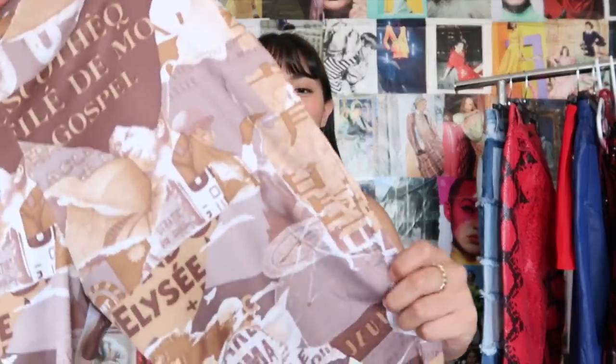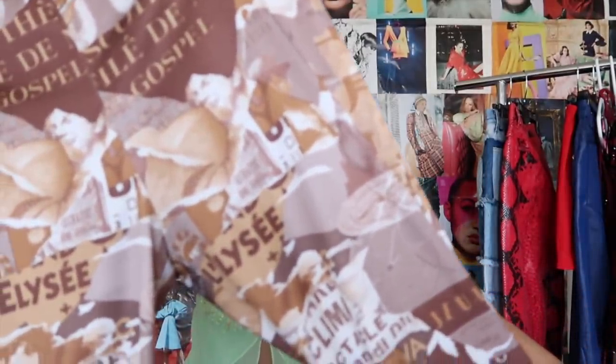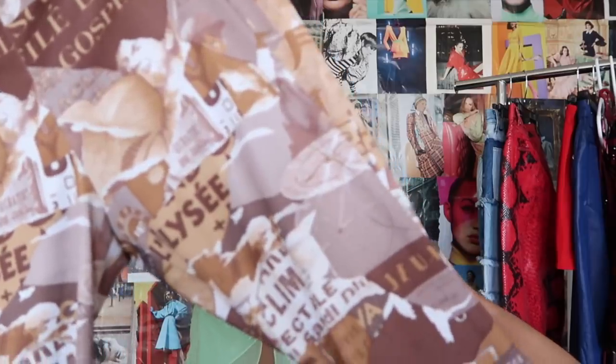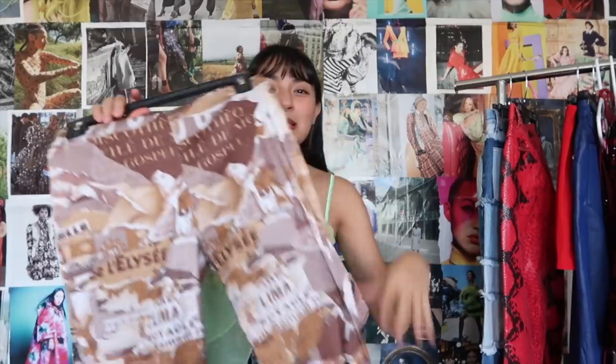I'll bring you guys a little closer just to check out this print because it's actually pretty awesome. I don't even know what it says. I see a few French words, but honestly, I have no idea what they are. But don't get me wrong, these are an awesome pair of pants, but just not for me. Maybe for that person who fits these measurements exactly.